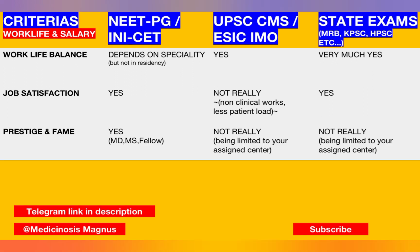Prestige and fame in Neet PG INI-CET, yes, because you'll be doing MD, MS, fellowship after giving this exam, and you'll be doing your super specialty. You'll be growing. In UPSC and ESIC, you don't have that really, because you're being limited to your assigned centers. However, after joining UPSC and ESIC, you can work for some time. Then you can come out, do your Neet PG exam. You can do your specialty, and then you'll have to come again and join in this UPSC, ESIC. If not, your job at UPSC and ESIC will be terminated.